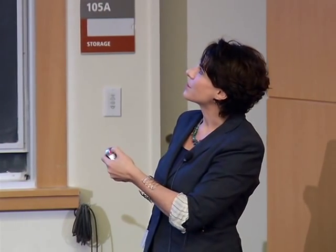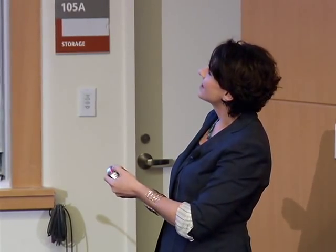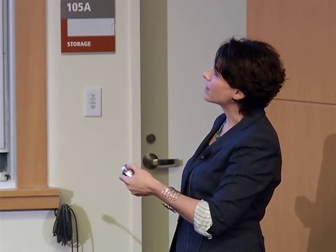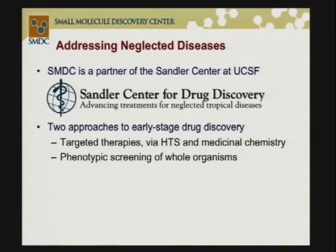The Small Molecule Discovery Center is a partner, and we do a lot of work to support the Sandler Center for Drug Discovery at UCSF. You already saw it, but this is their beautiful new logo. Advancing treatments for neglected tropical diseases. There are two approaches that we've been taking with them to do this early stage drug discovery. One is a targeted approach, where we would have a biochemical target of interest, like CYP51, and do high throughput screening and medicinal chemistry, that traditional mechanistic way of doing drug discovery. And then also phenotypic screening for whole organisms, taking advantage of our ability to do high throughput production of these organisms and high throughput analysis of the images that come out of these screens without having to understand quite so much about the biology and what makes these organisms deadly.